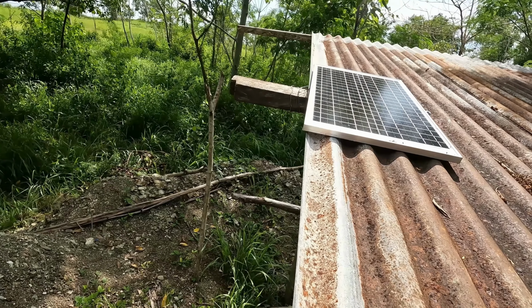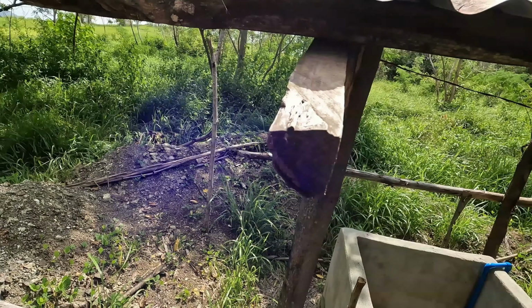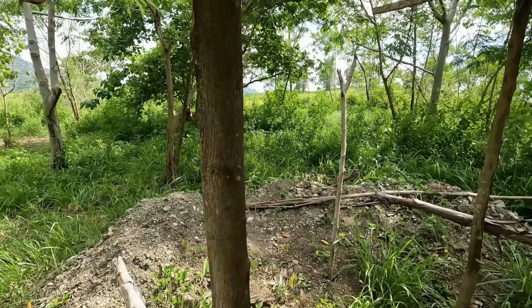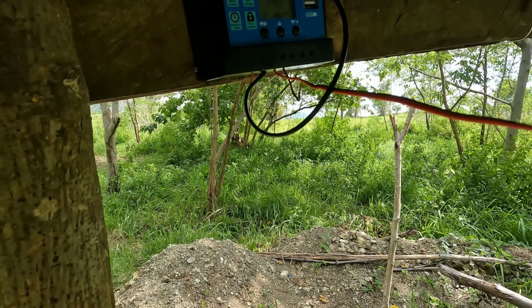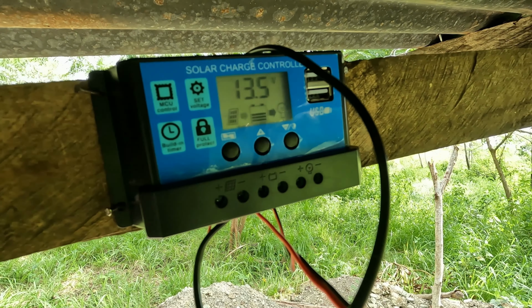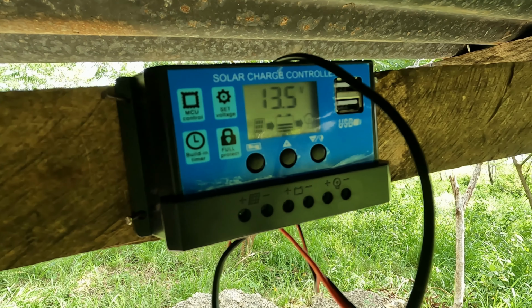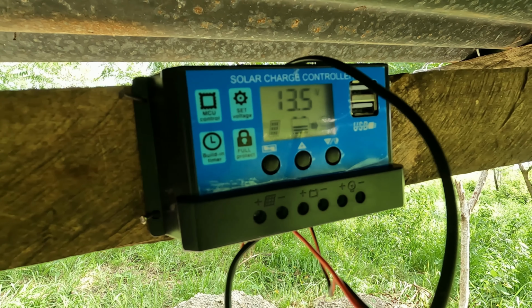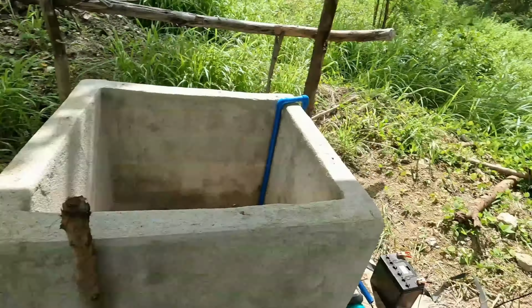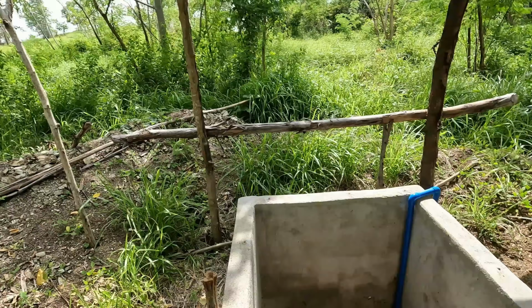Technology is great. This compact little 300 watt panel is cranking. I looked before, it was 13.6, it's actually 13.5 now, but it's cranking 13.6 volts most of the time, and that's keeping the little battery charged up down there. And it's quite successful. And I've just ordered a small 12 volt car fridge.